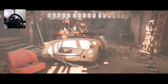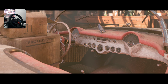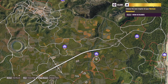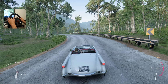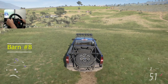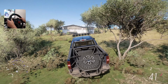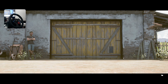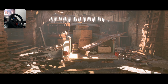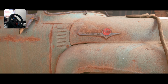Wow, that is a piece of history. It's a Corvette, very early, might be 1953. Definitely a classic camioneta, Ford F100. Let's take it back.